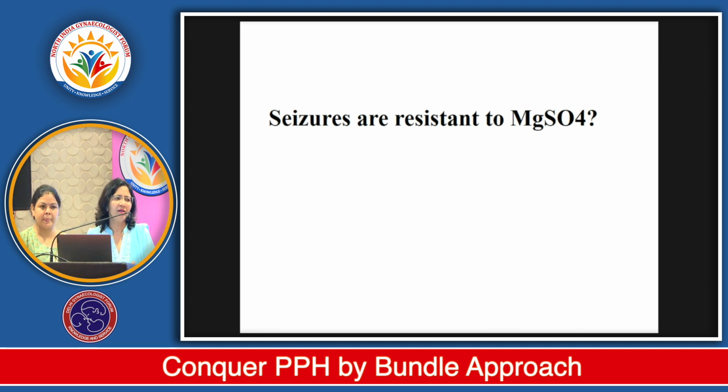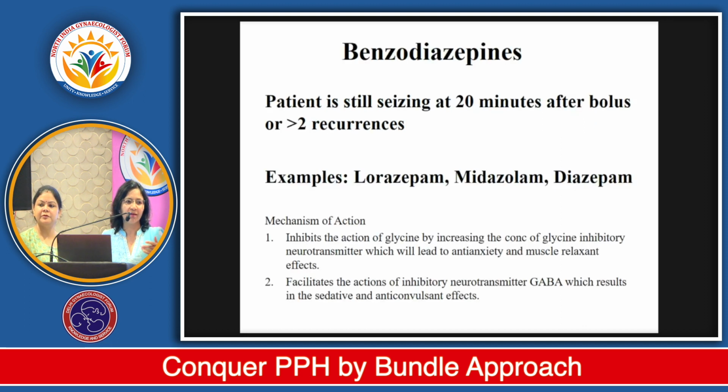So now, given again, or maybe the situation is such that you cannot repeat magnesium sulphate, like you are not sure about her creatinine clearance. So what will you do in those cases? Or maybe if the patient is convulsing again and again in front of you, not getting control, so immediately what will you do? So let us see first what is magnesium sulphate resistance.